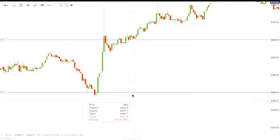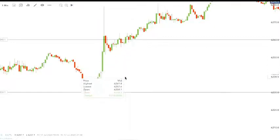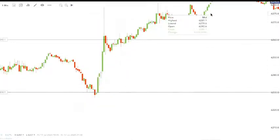So we'll see what happens early next week, but keep an eye on that 63.20 and 62.30 level. In fact, I'm going to talk about the 63.20 level just now.